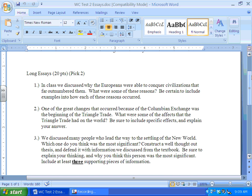Toyotomi Hideyoshi. What about him? He was the best general of Nobunaga. Where was this going on, guys? Okay. Yes, it's Japan. He was in charge of Japan.